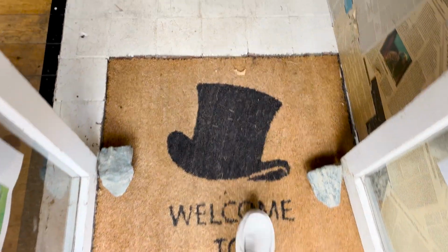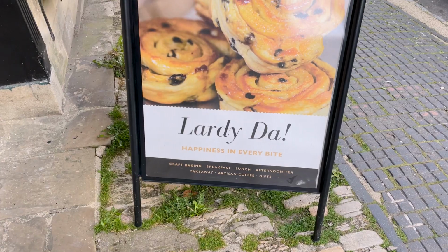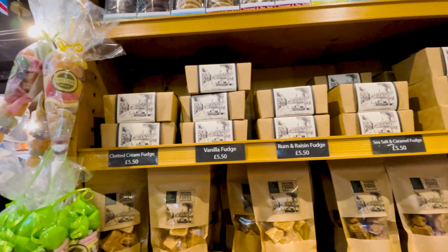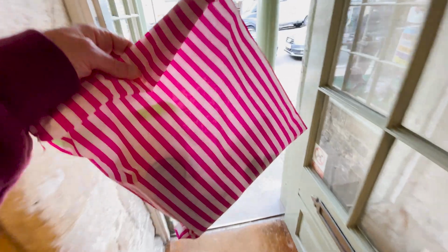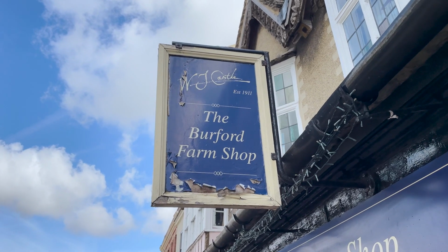I stopped in the cutest bookstore to have a look around, and I had to stop in one of the sweet shops. There were so many sweet shops and bakeries. I chose this one. I absolutely love the little jars of sweets in all the sweet shops in the UK, and I grabbed some goodies to take home to my daughter before heading over to one of the many little shops to grab something to eat.